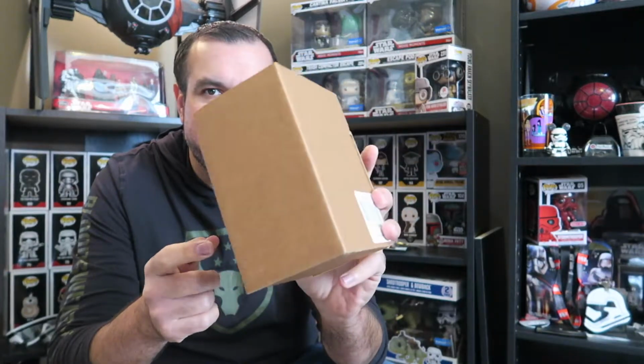Alright, so let's see what else we can show you. Alright, so I'm going to open this thing from Hot Topic that came in. I picked it up at the Hot Topic store. I had it delivered to the store. I love that Hot Topic now is putting all their Funko Pops, like when I order them online and they deliver them in store, they put them in these types of boxes. Keeps them super, super safe. So let's go ahead and pop this open.